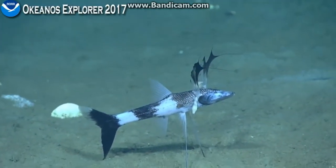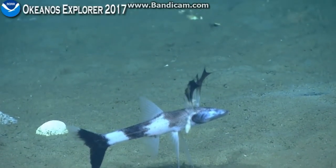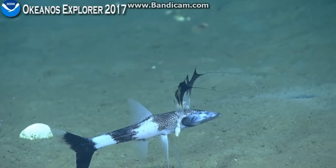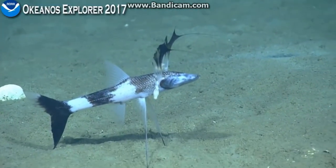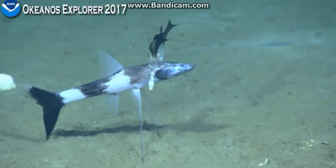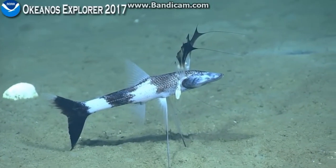Yeah. Oh, and he's got a really big parasite on him. Let's get the full body. He is hanging down from the part of his pectoral fin. Very tiny eyes. If we can, rotate around the right, go around his front.